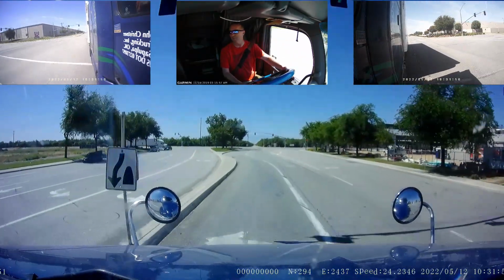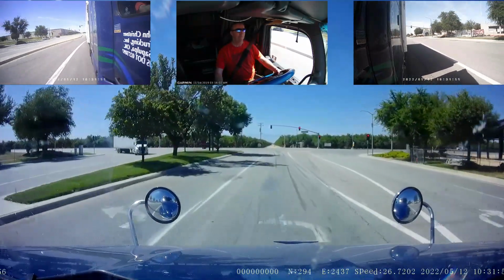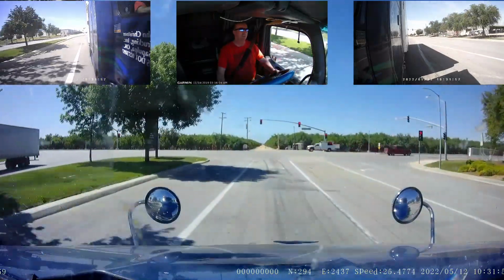But I'm not forgetting two turn lanes here, even though the sign only said there was one. So anyway, that's one of the things there.